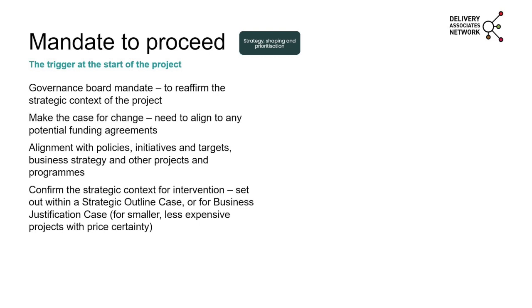And again, we're not going to delve deeply into any individual items. Each of these things could probably be a presentation itself. But depending on your funding, you might need to do different stages of your business case. You might have your strategic outline case at this stage, then your outline business case at a later stage, and your full business case. So at this stage, it's likely you need to think about those strategic objectives and the strategic benefits of the scheme, and get clarity on that.